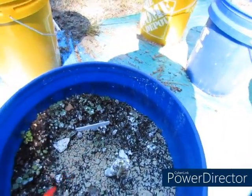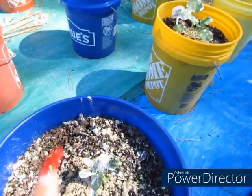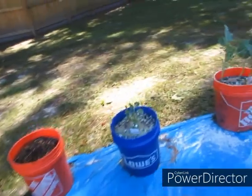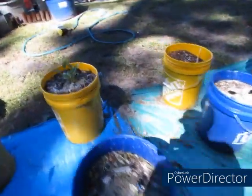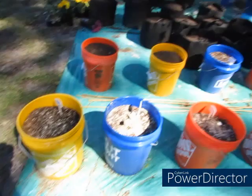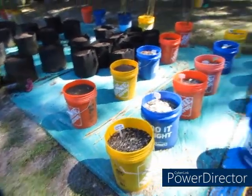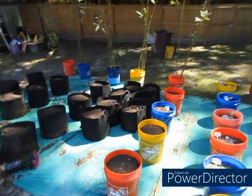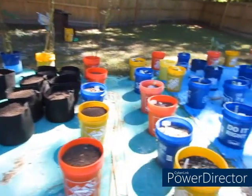This is the only cutting so far that has not started to grow. I have this one. It was a cutting, and it's growing. And then this one right here is growing. That was a cutting too. So, happy about those. All these grow bags right here are empty. I still have to put stuff in those.